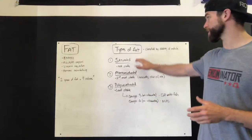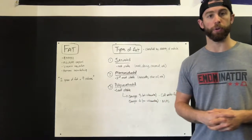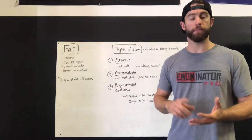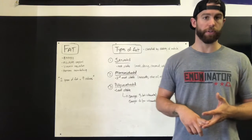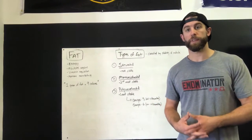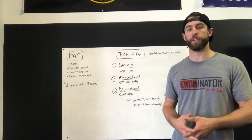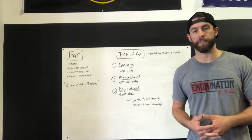And we break down fats into 3 types. We classify these based on the stability of the molecule. So we have saturated fat, monounsaturated fat, and polyunsaturated fat. All right, so saturated fats are our most stable source of fat. Monounsaturated fat is our second most stable source of fat, and then polyunsaturated is our least stable source of fat.